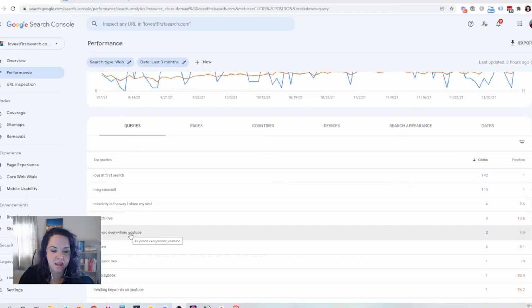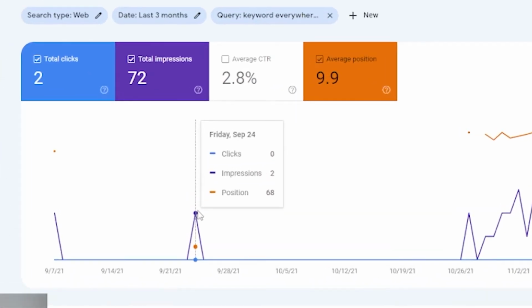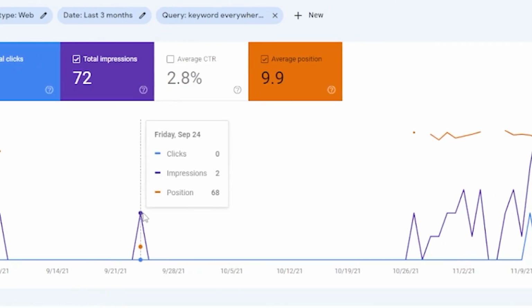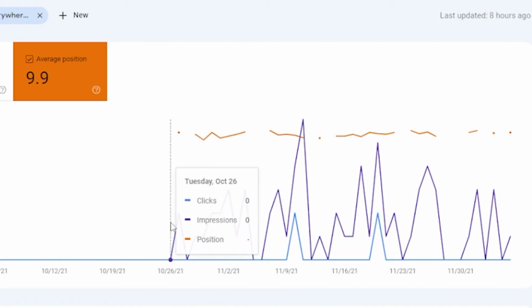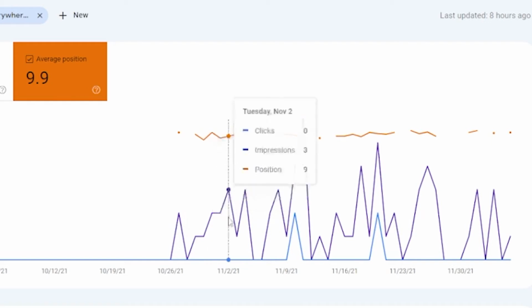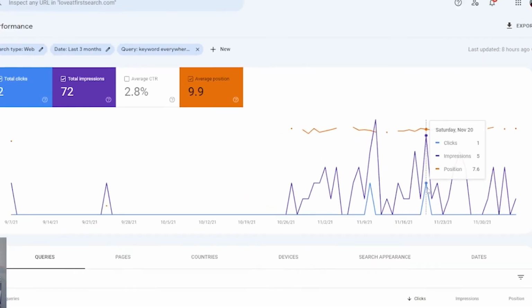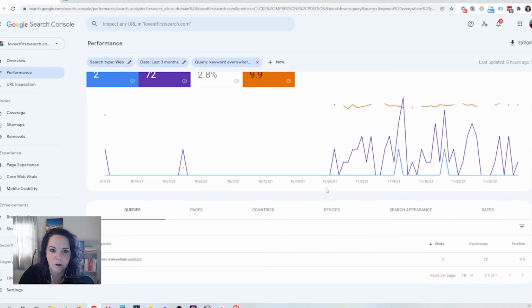If I click on Keywords Everywhere YouTube, instead of it just being a keyword that shows up sometimes, you can see before we made this change in mid-October, every once in a while it would show up, you know, position 68 with two people who clicked through to that seventh page of search results. But then as soon as we started to make this adjustment and we made this new page, you can see I'm getting 1, 2, even up to 4 impressions a day, 6 impressions a day. And I'm starting to get some clicks for this specific term of Keywords Everywhere YouTube.